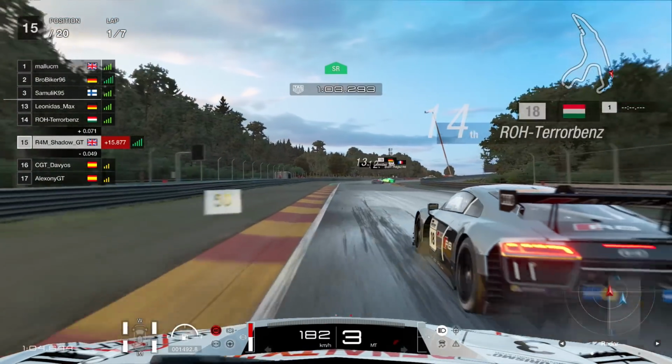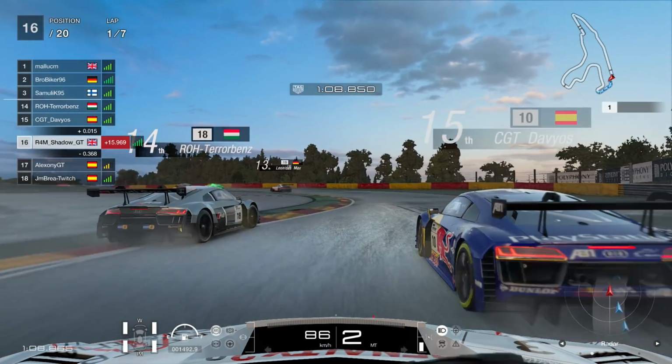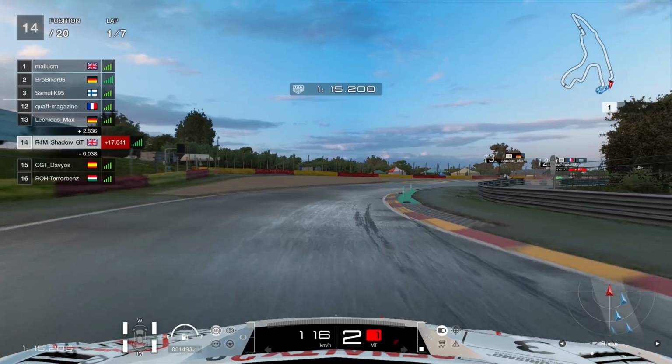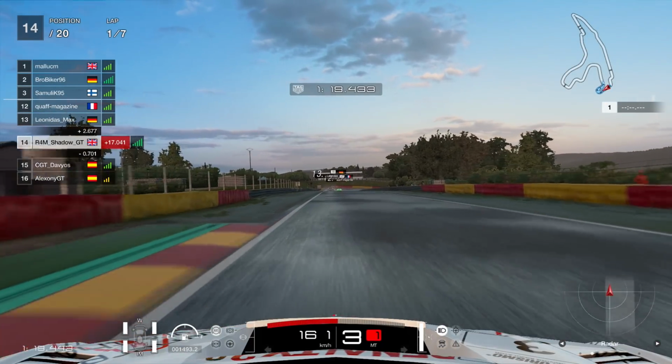And you can see the speed difference there, as we have the Hungarian up the inside and a Spaniard up the inside. And it's all kicking off between those two. Have Hungary and Spain ever had a war? Well, they have now, as we come back through past those guys.